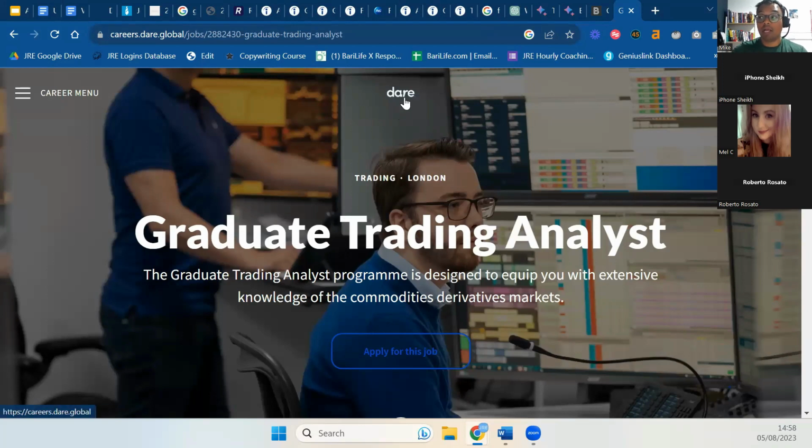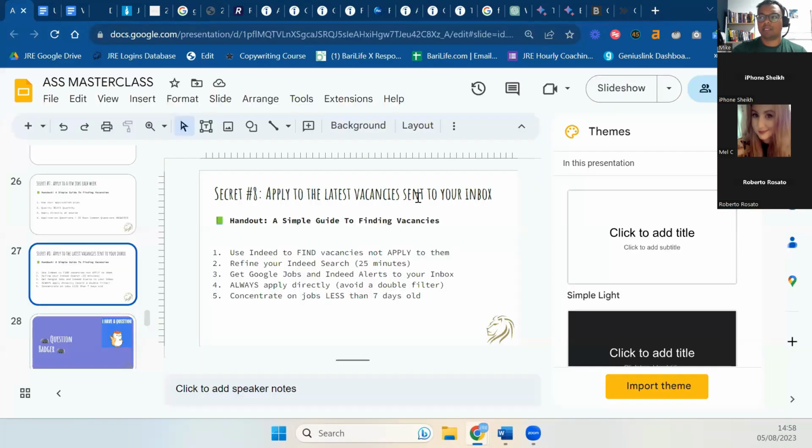I just want to apply to the job directly, and they are more likely to employ me if I apply to them directly because they're not having to pay a third-party fee, right? So it's a win-win all round. I'm much more likely to be seen if I apply to them directly. I hope that makes sense.